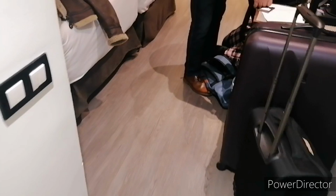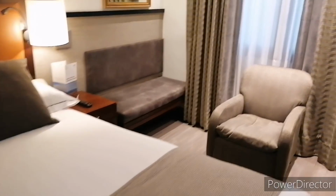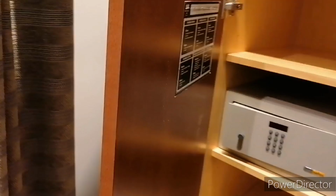Okay, so this is our lovely room that we have here. And oh great, we've got quite a lot of storage. Oh, we've got some extra blankets as well, though I'm not sure we'll need that. It is actually quite warm right now. Oh, we've got a little mini bar. Yeah, it's very, very cozy. So I don't think we'll need any extra blankets. We've got a nice TV here.